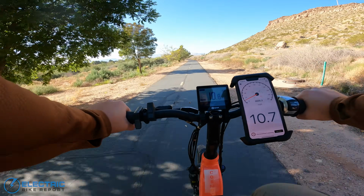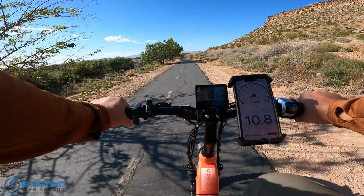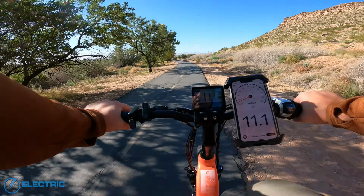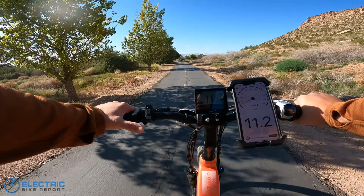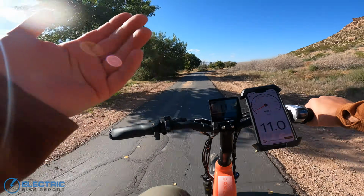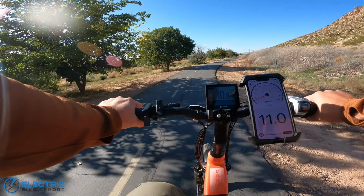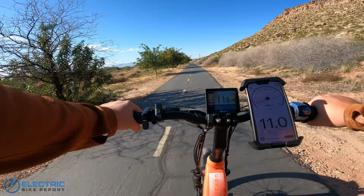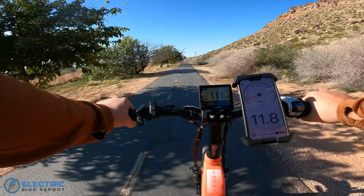Okay, so we are here on the Magnum Cosmo 2.0 to do a speed test, and I'm pedaling here with no help from the motor, going around 11 miles per hour pretty comfortably. I'm gonna bump it up to eco mode here, and there's not anything happening, and that's because the motor in this setting only assists up to about 7.5 or 8 miles per hour. But if I kick it up to tour mode, you can hear the motor there. That is bringing us up to about 12 miles per hour.